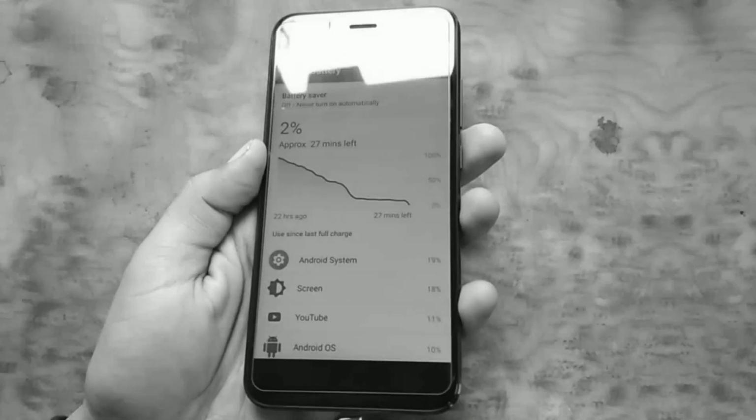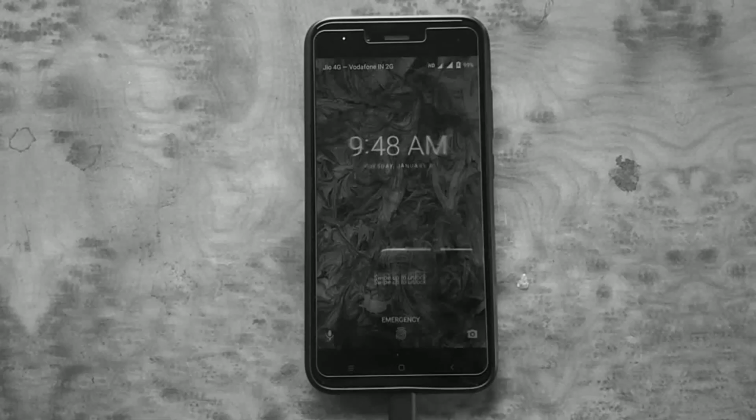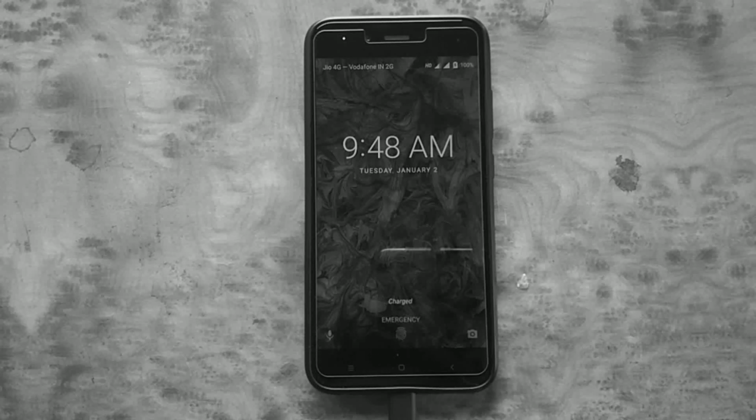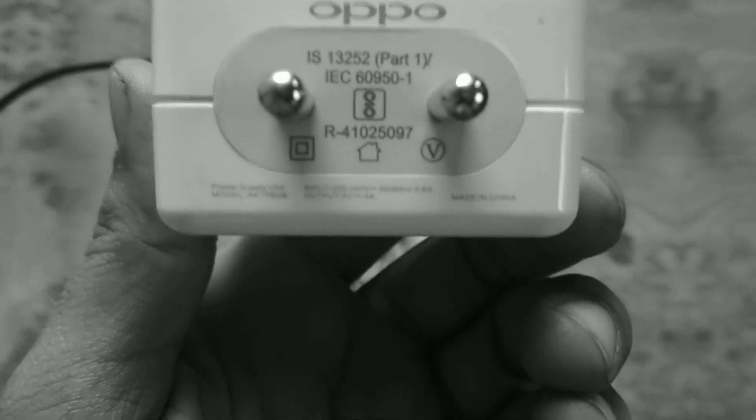When it was running Nougat, I tried it with the box charger. I plugged it in at 5:58 and it completely charged at 9:48, so 1 hour 50 minutes. And I also tried it with the fast charger and I was shocked that there was no difference at all. The fast charger took the same time.